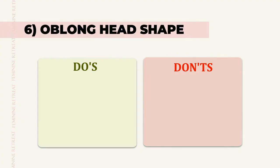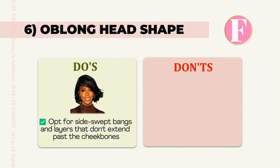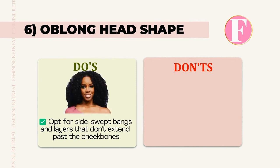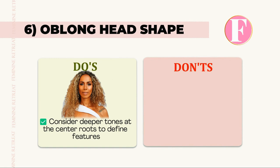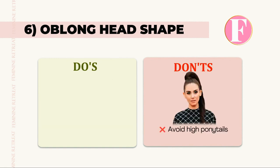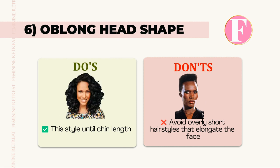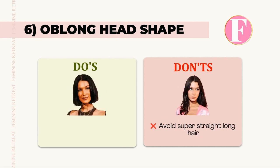For oblong faces, opt for side-swept bangs and layers that don't extend past the cheekbones to create the illusion of a shorter face. Adding deeper tones at the center roots can further define features. Avoid high ponytails or overly short hairstyles that may elongate the face. Personally, I really like chin length on you.